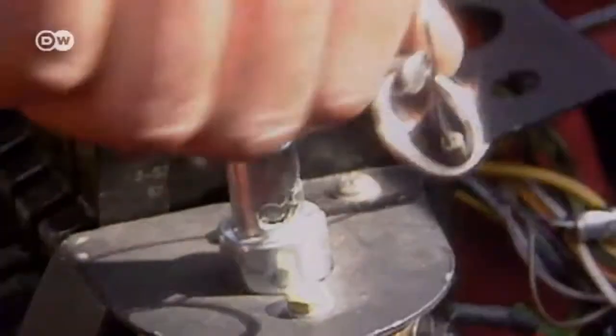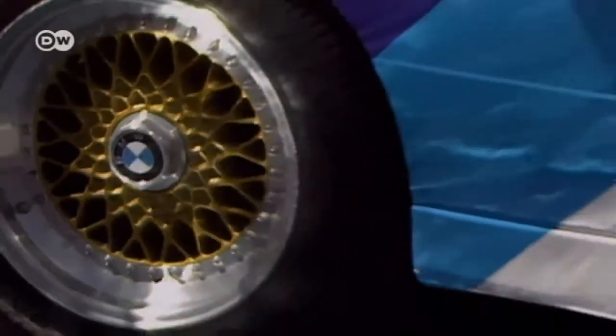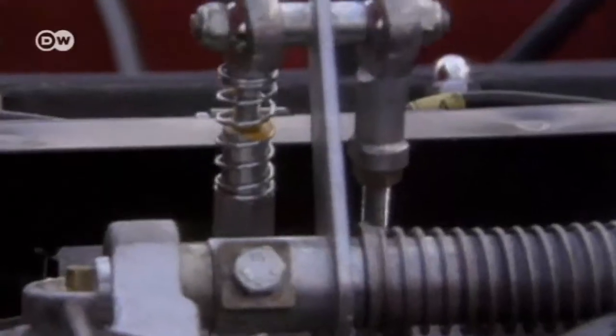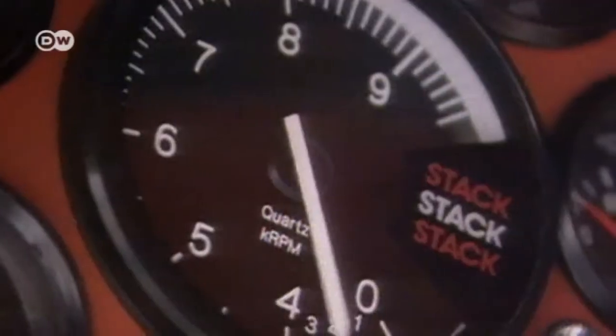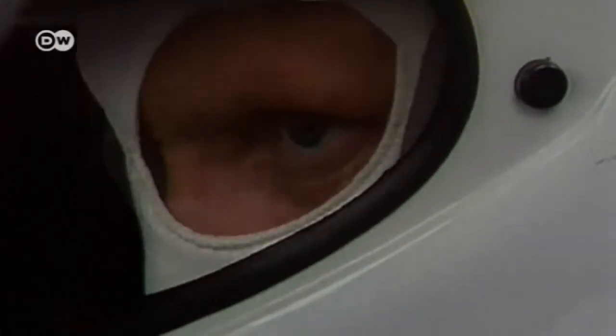The Beamer M3 was designed in both motorsports and road-going models. Under the hood was an optimized four-cylinder engine that had already scored successes for the BMW 1800 Ti in the 1960s.